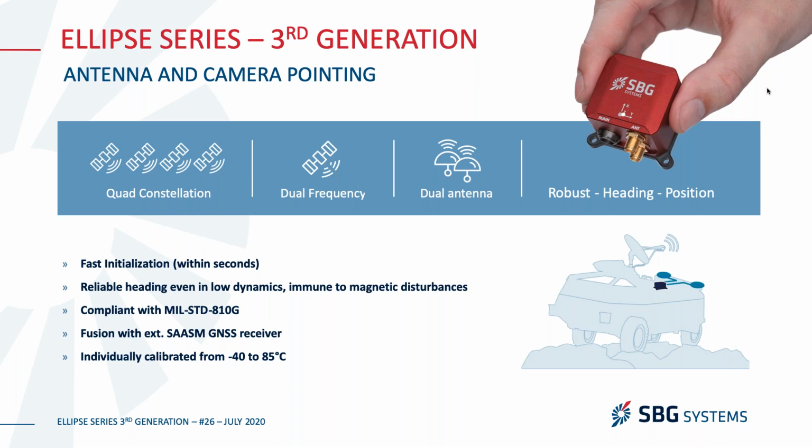We also have a quite flexible design with the range of INS we have on the Ellipse, and we can integrate some external GNSS receivers, such as military grade, so SAASM receivers. And of course, an important part is also the full calibration we're doing from -40 degrees to +85 degrees Celsius to be able to cope with any military environment you may be facing. And we're trying to cope with most of the military standards, especially the MIL-STD-810, which is quite important in that application.